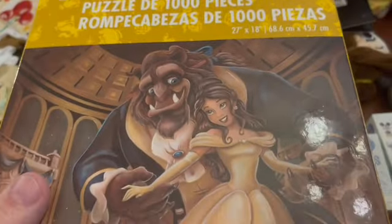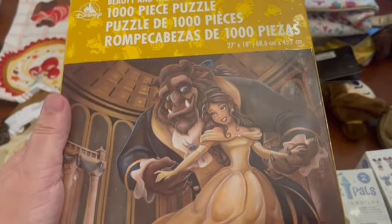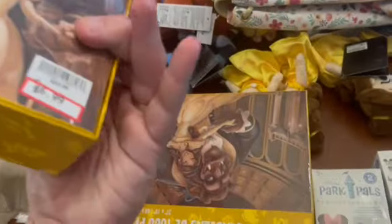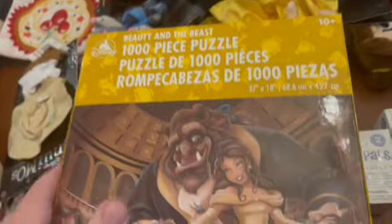I am going to be shopping again this coming weekend. And then they also had the 1,000-piece Belle and Beast puzzle. So from Beauty and the Beast, 1,000-piece puzzle, and that was $6.99 down from $24.99.